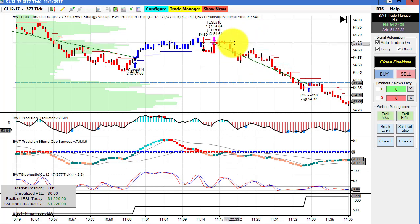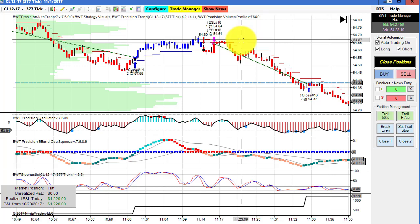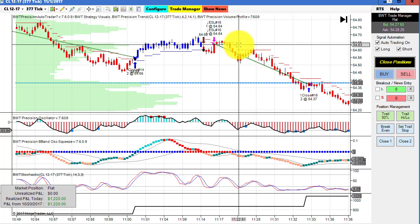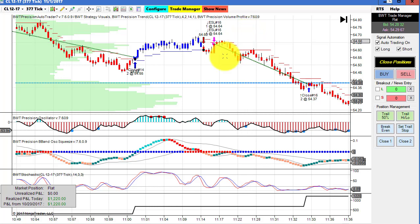We're close to the volatility stop, which is these hash marks here. So if we're wrong, a close above this level would give us blue bars and take us long. So if this was a losing trade, it would be a very small loser. And then if the market ran the other way, we make up for it.